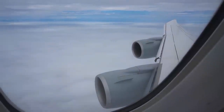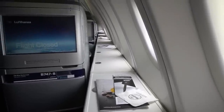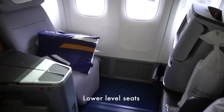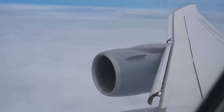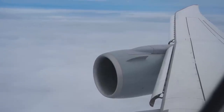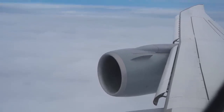Fortunately, the upper level has the storage bins under the windows, although if you're on the lower level, you'd have to store everything in the overhead bins, and therefore interrupt your seatmate every time you wanted anything. The other issue with the window seats is that you need to be agile to climb over your neighbour once their seat has reclined into a bed.